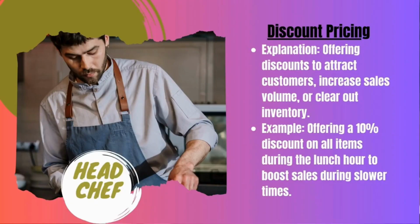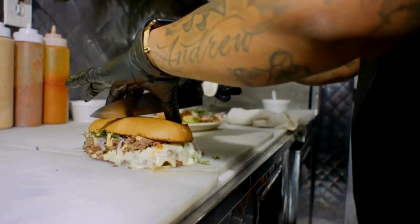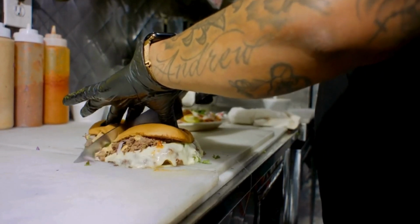You want to offer discounts to attract customers, increase sales volume, and maybe even clear out inventory in a sense. Example, you offer a 10% discount on all items during the lunch hour to boost sales for slower times. Of course, you can adjust that percentage and not necessarily clear out inventory, because I know you make everything fresh. But the idea is, at a certain period of time, if you've got a lot of customers, give them a discount periodically. They love that, and they'll come back again.